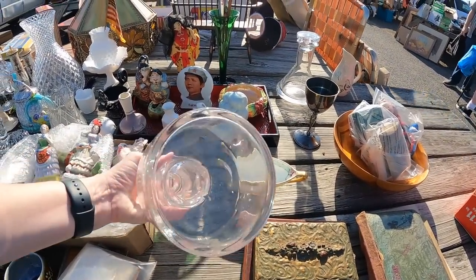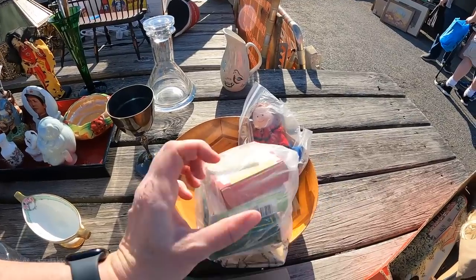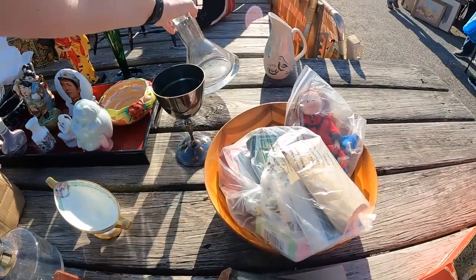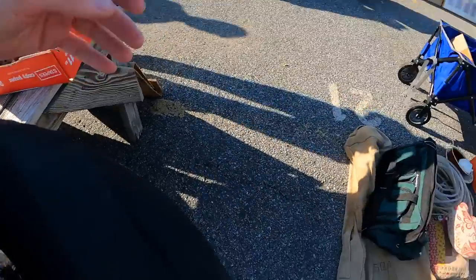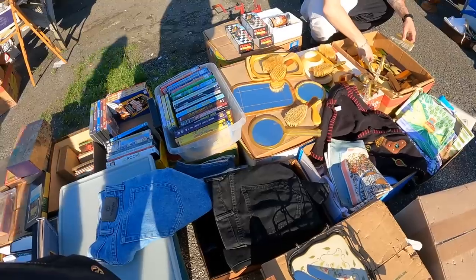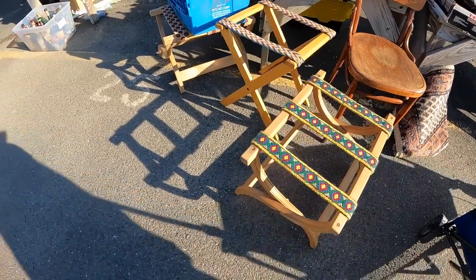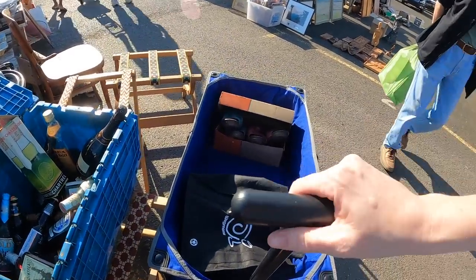Nice little decanter. Some Longaberger. Little tie-ons. What can we do when we get lost? Okay. No, not at all. Yeah, go back now and pick it up. No problem. Interesting little stands. Cart's kind of a pain in the butt. Just have to leave it.